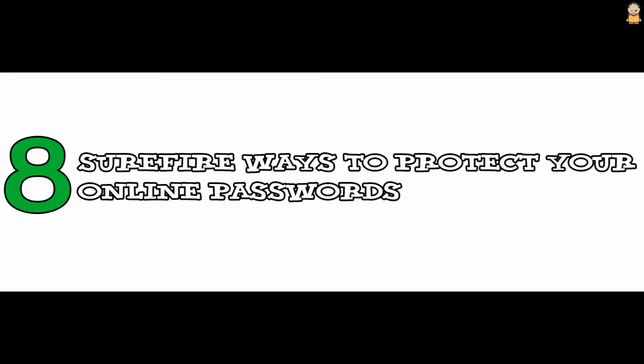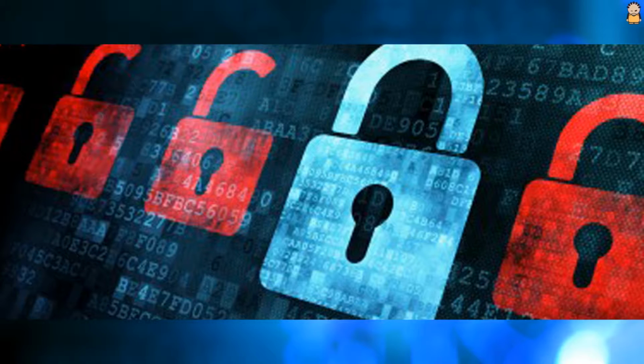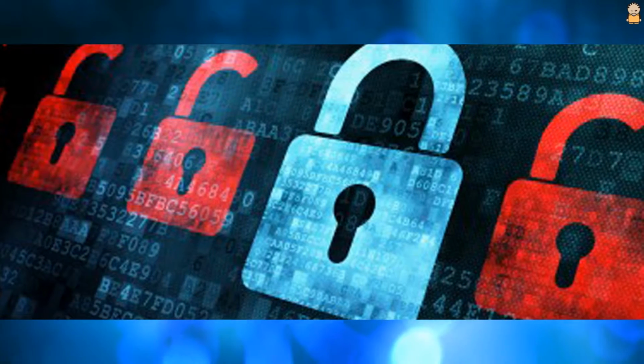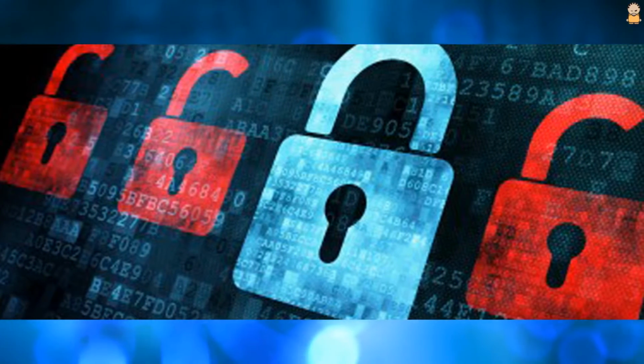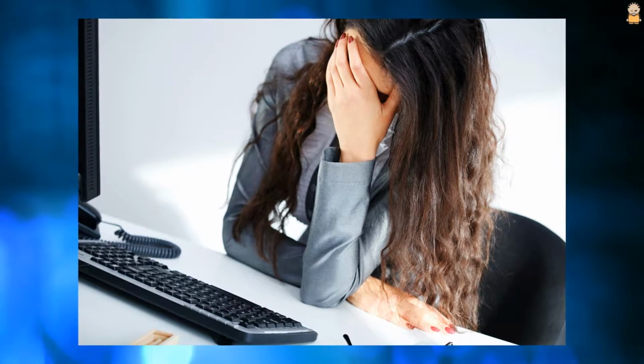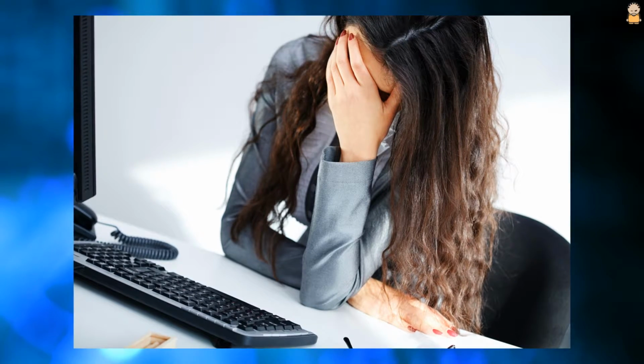8 surefire ways to protect your online passwords. Passwords are the first line of defense in protecting access to our finances, credit information, and identities. But we, as a collective nation, do a pretty lousy job of guarding that line.